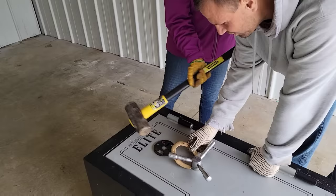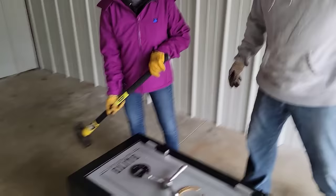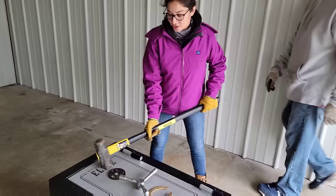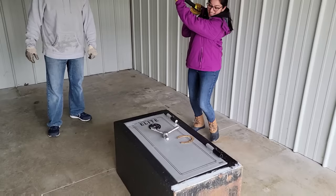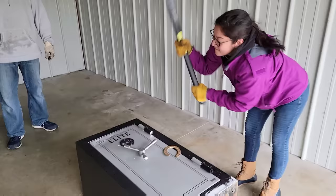We need some good luck. Yeah, keep beating it. You know what? That ain't working. We'll just put it right there. Let's see what you got. All right. Here she goes. Which corner do I hit? I don't know. I've never seen one like this before. Oh, look, it's bouncing. Look at that horseshoe. You're denting it good. Get it, George.